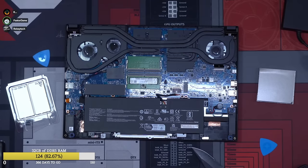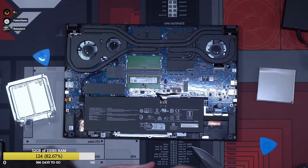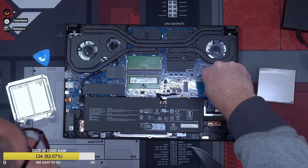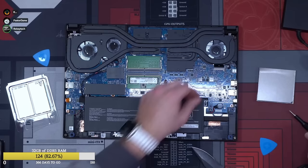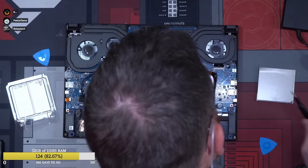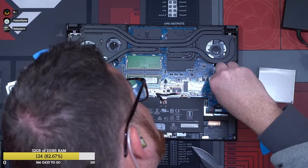They wanted you to work for that extra storage. I mean, all in all, I've never had an NVMe fight me so hard. Usually they come right out. Yeah, this thing is really jammed in there. It is the final boss of NVMe drives. Yeah, it is.